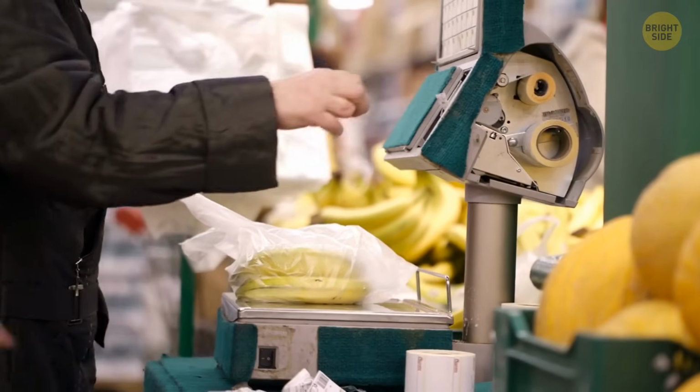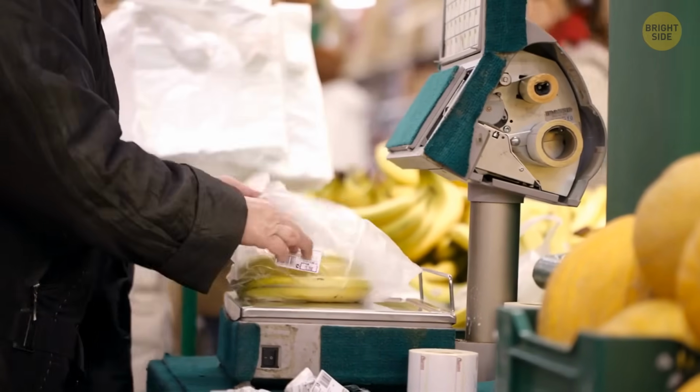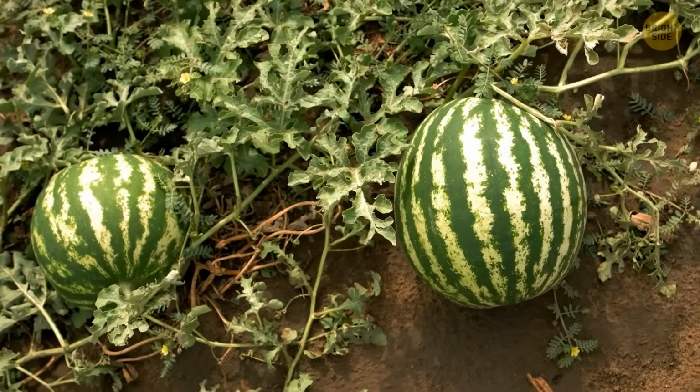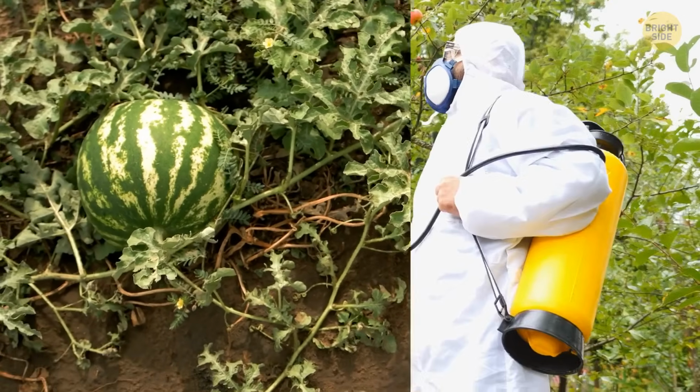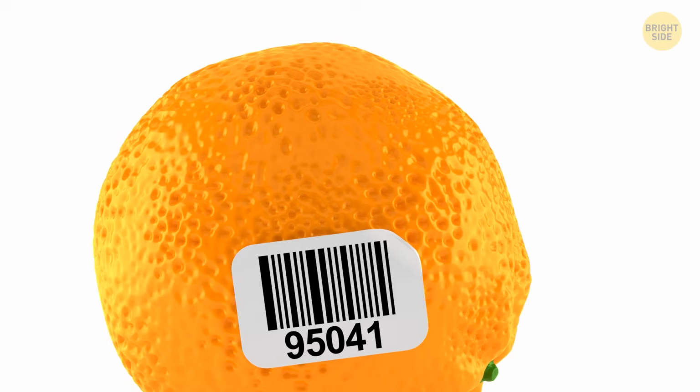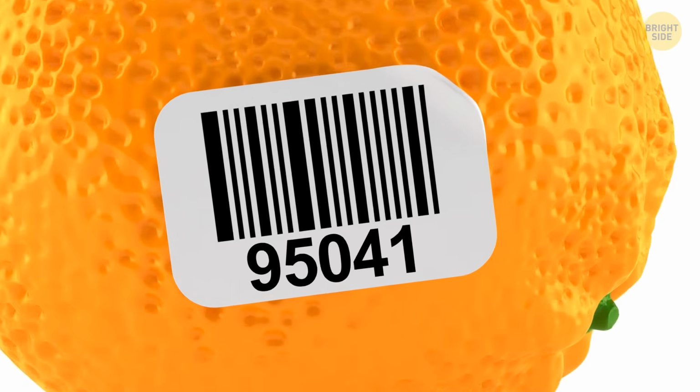Produce stickers on fruit and veggies you get at the supermarket are full of information. If there's a 4-digit code on the sticker, the product was grown conventionally. In most cases, it also means that pesticides were used in the process. If the product is organic, its sticker has 5 digits, and the first one is 9. Genetically modified products also have a 5-digit code, but the first number is 8.